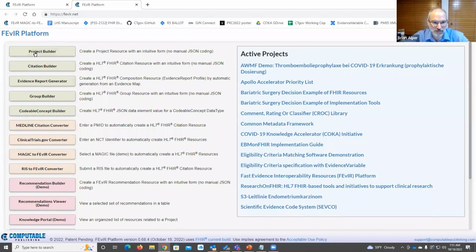Some of our builders of specific types of knowledge you see up here, you can create a project and make your own page to manage things on the FEvIR platform. The 3 converters I showed are here, and recently added is the Magic to FEvIR converter. And this is just demo files right now, but the Magic Evidence Ecosystem folks gave us a couple of demo files, and we will automatically convert them to FEvIR resources.